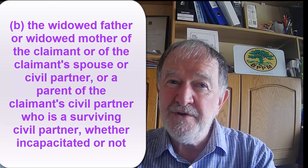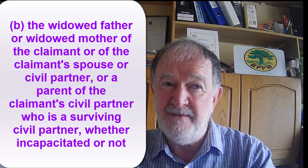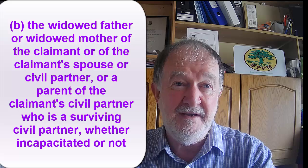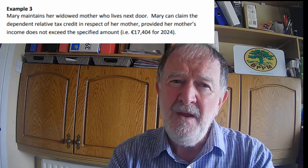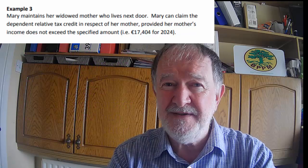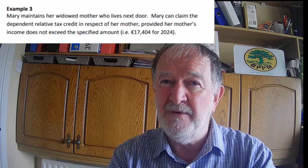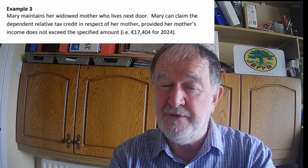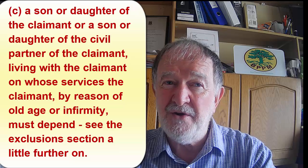B. The widowed father or widowed mother of the claimant or of the claimant's spouse or civil partner, or a parent of the claimant's civil partner who is a surviving civil partner, whether incapacitated or not. Example 3: Mary maintains her widowed mother who lives next door. Mary can claim the dependent relative tax credit in respect of her mother, provided her mother's income does not exceed the specified amount of €17,404 for 2024.